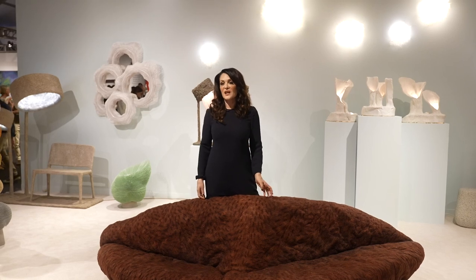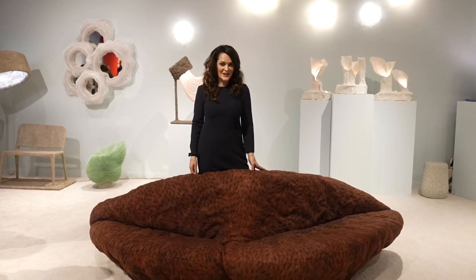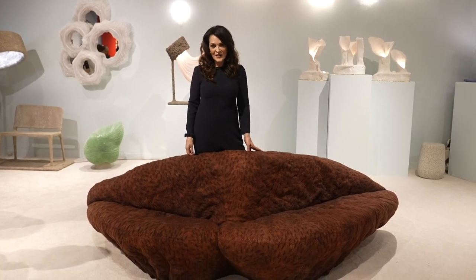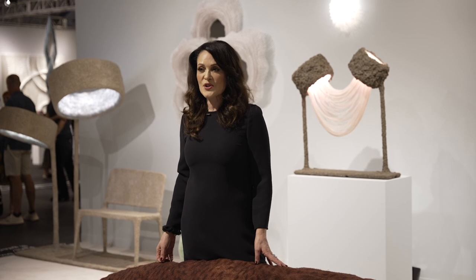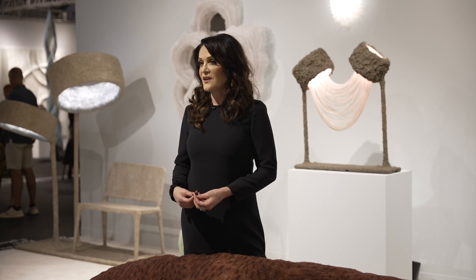One of the reasons she is so attracted to felt is because in the 80s, she saw an exhibition by Joseph Beuys when she was a student in London, and she fell in love with his work, with how conceptual he was. But he also used a materiality that became very attractive to her.